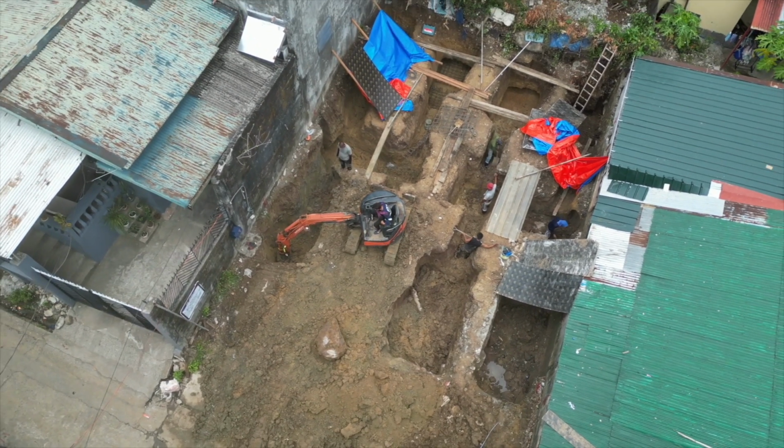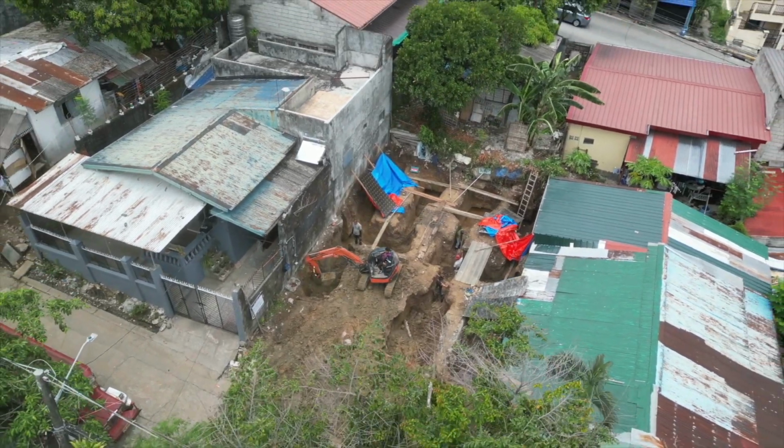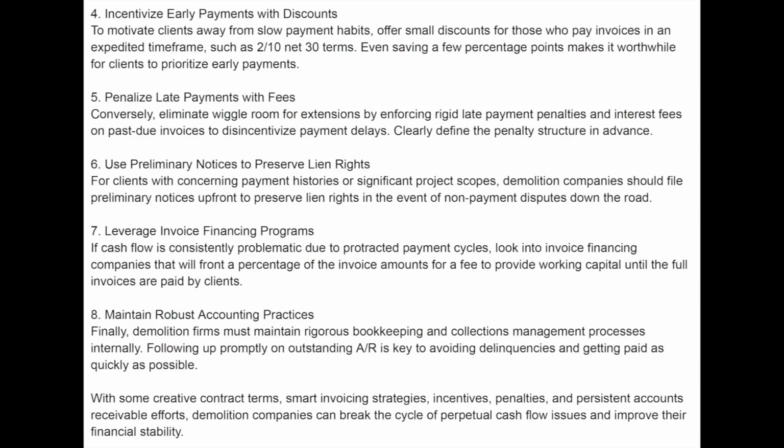Number eight, maintain robust accounting practices. Accounting is super important, whether it's your accounts receivable, whether it's your accounts payable. You want to make sure that you are able to optimize the money going out, and you want to make sure that you can get the money coming in as quickly and as verbose as possible.